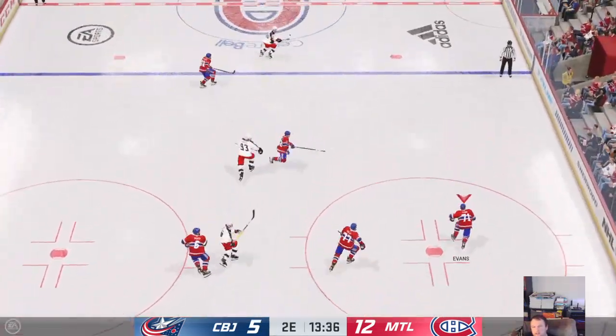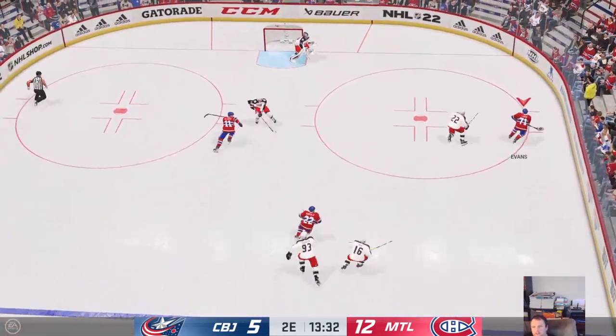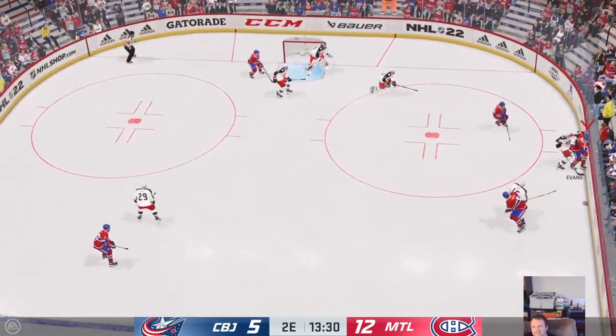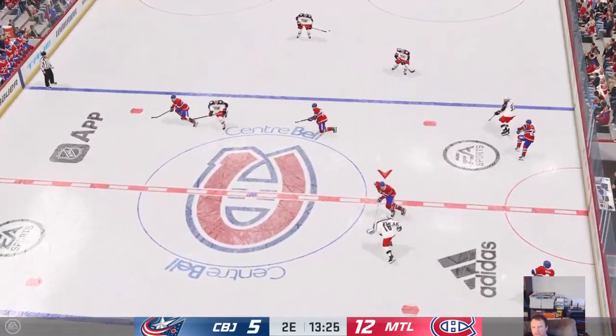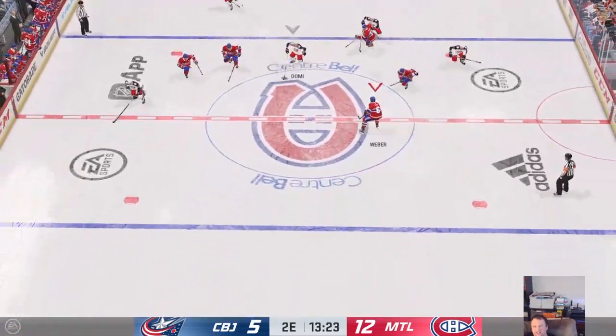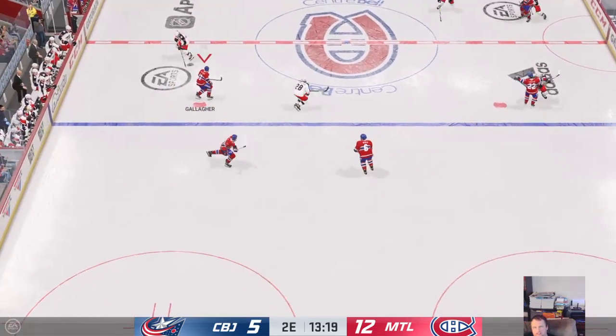Has to read the play. Gets across the net and makes the save. Here they come on the attack. Scrum along the boards. And that slides right out to center ice. Puck grab by Kulak. The Blue Jackets get a hold of it. Slides it quickly to Kukin.